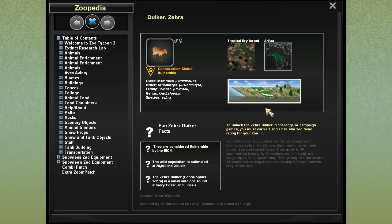The red or brown coats with distinctive stripes, dark markings on the upper legs, and russet faces. They grow 90 centimeters in length, 45 centimeters in height, and weigh up to 20 kilograms. Their prong-like horns are 4.5 centimeters long, and are only 2.25 centimeters long in females.